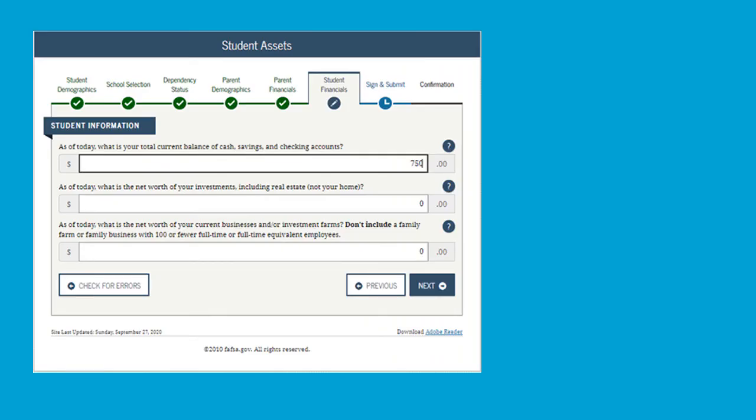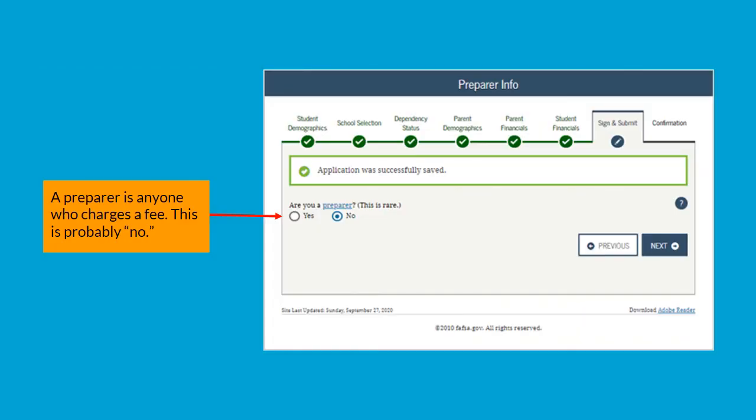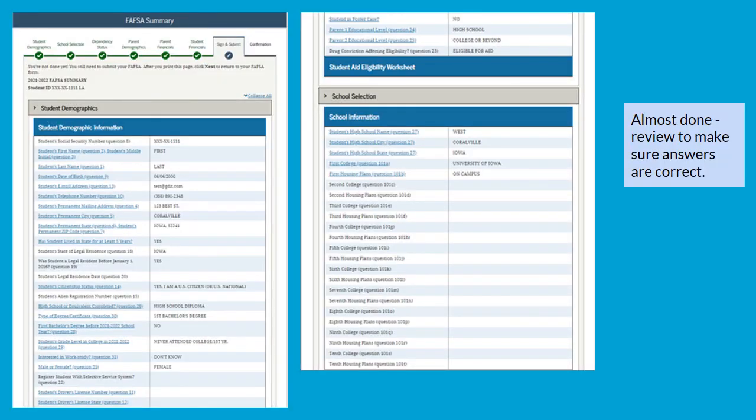Then you would mark how much the student currently has in cash, savings, or checking account. And probably zeros for real estate and farms. Here, you'll most likely mark no. The preparers, if anyone charges a fee to fill out the FAFSA. Then you will be able to review to make sure all of your answers were correct.